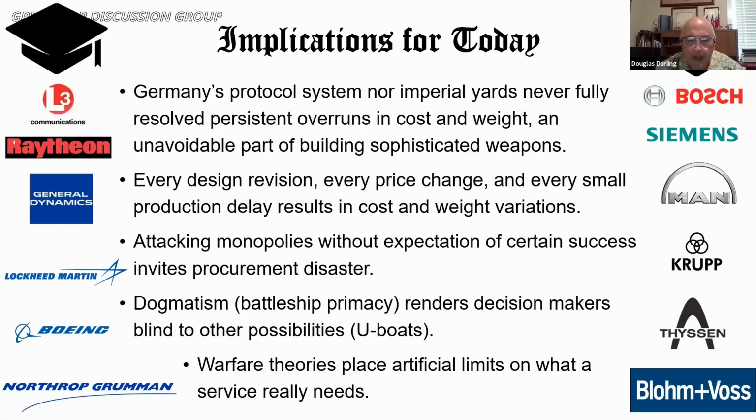Implications of what it meant. They had an interesting system for building, trying to get the best bang for the Reichsmark, but were never able to take care of persistent overruns and cost weight. They tried to attack the monopolies several times, but without success. That caused a lot of problems for them later on. If you get interested in just one theory of warfare, it removes other options, such as, if battleships are the be all and end all, then we don't need U-boats. Your theory of how you're going to fight puts limits on what you may or may not actually need.